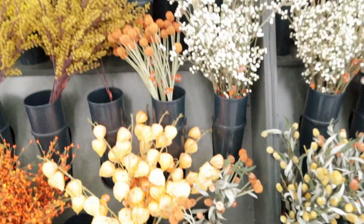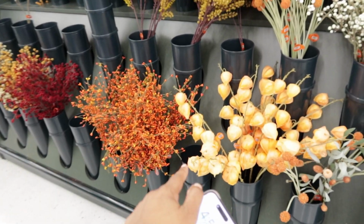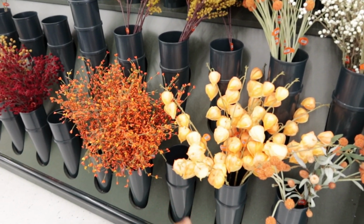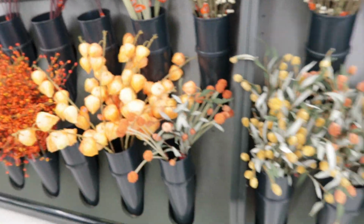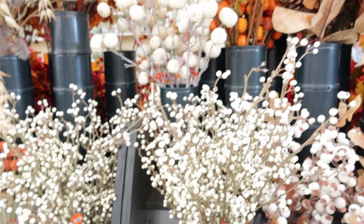So pretty. Those are cute. That's different. I don't even know what you would call those. They're like hanging over, like, that is pretty cool. Like they've blown, but they're, you know. So pretty. I really like these.